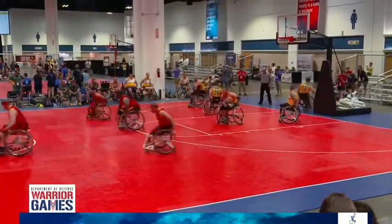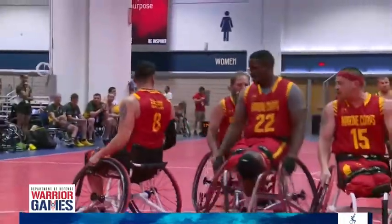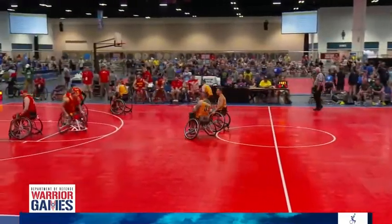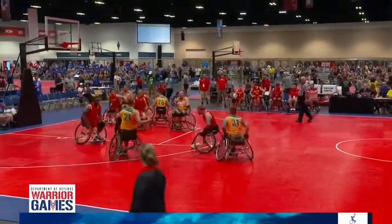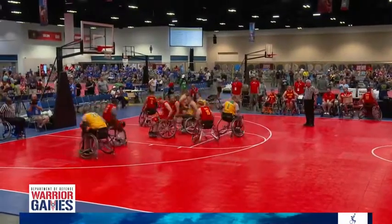Isaac Blunt puts the ball in with the pass from Carlos Jimenez. Beautiful assist from him on the left side. Nice bank shot on the run. Isaac Blunt for 2. That's 4-0 for the Marine Corps. Will inbound the basketball. 21 with the ball.